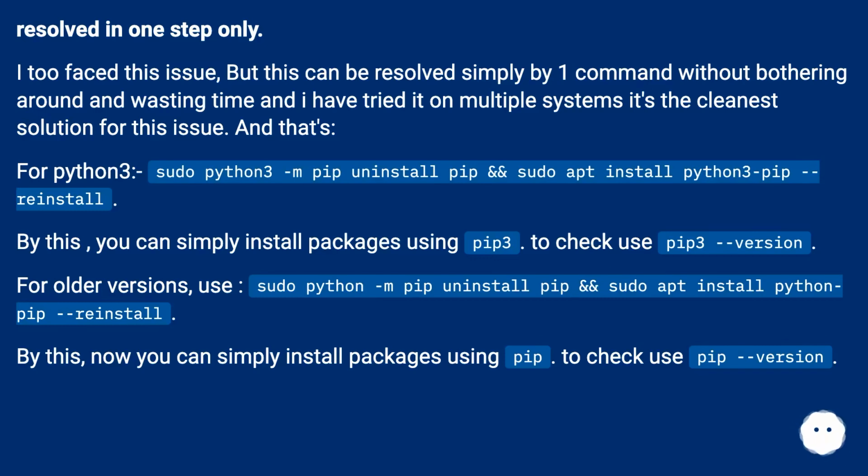And that's for Python 3: sudo python3 -m pip uninstall pip and sudo apt install python3-pip --reinstall. By this, you can simply install packages using pip3. To check, use pip3 --version. For older versions, use sudo python -m pip uninstall pip and sudo apt install python-pip --reinstall. By this, now you can simply install packages using pip. To check, use pip --version.